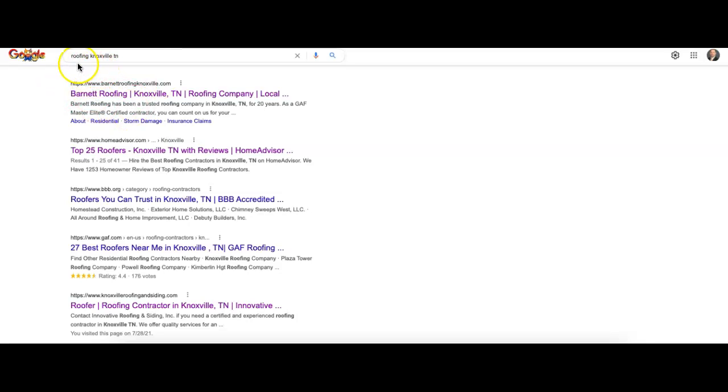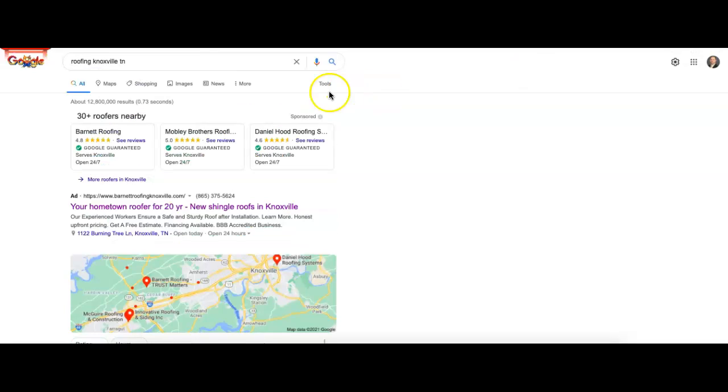So if we were ranking our keyword roofing Knoxville, Tennessee, we would give Barnett Roofing the #1 spot. Number 2 is going to go to a directory, which is Home Advisor. And 3 is going to go to the Better Business Bureau, which is also a directory. But the big point here, remember that there's 10 results per page on this search.